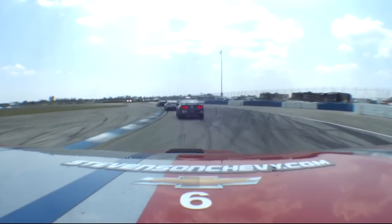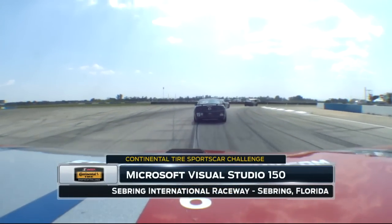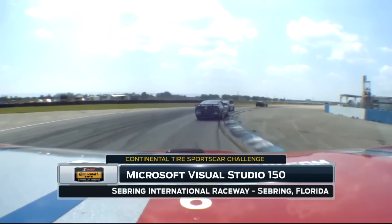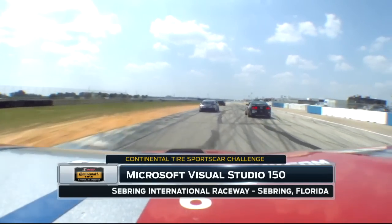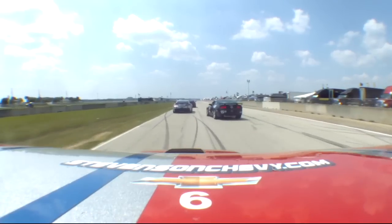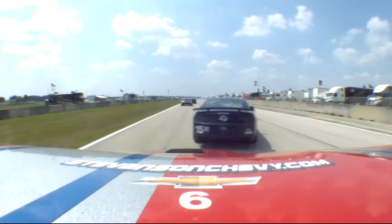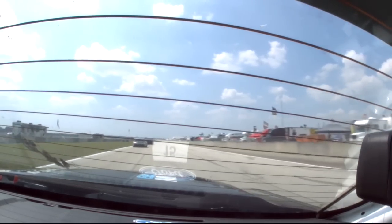Back at Sebring International Raceway as we continue with the Microsoft Visual Studio 150, round 2 of the Continental Tire SportsCar Challenge for 2015 here on Fox Sports. Swinging on to the Ullman Straight, cars swerving left and right to clean the tires as we get set to go green after our third full course caution of the event.